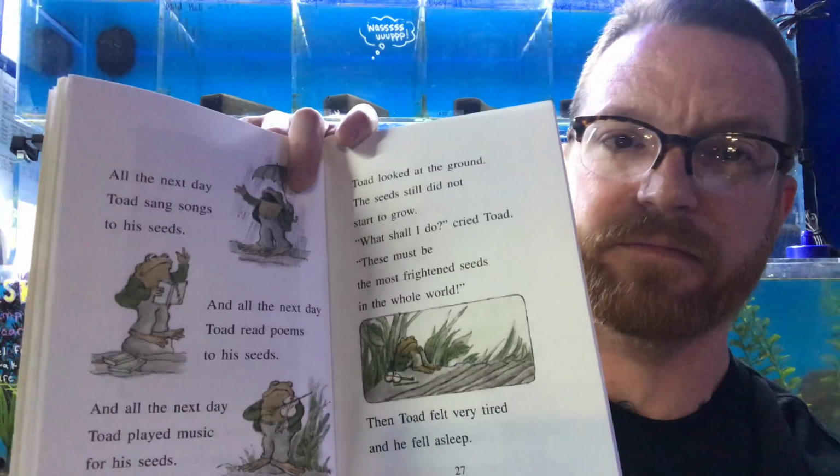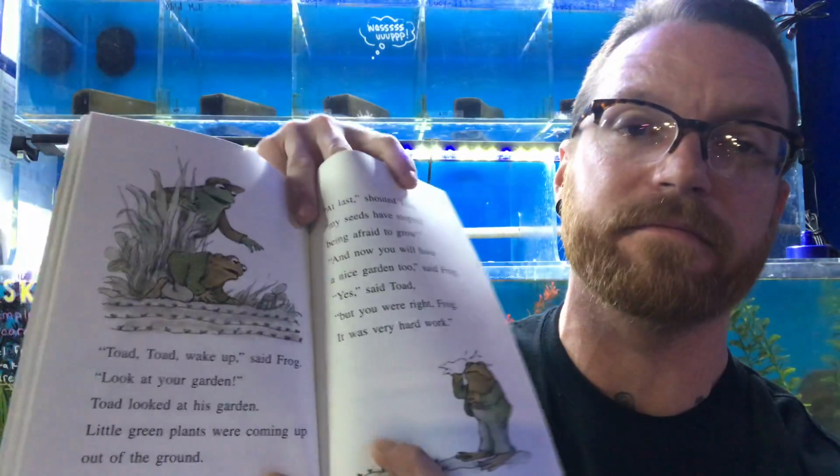Then Toad felt very tired and he fell asleep. "Toad, Toad, wake up," said Frog. "Look at your garden." Toad looked at his garden. Little green plants were coming up out of the ground. "At last," shouted Toad, "my seeds have stopped being afraid to grow!" "And now you will have a nice garden too," said Frog. "Yes," said Toad, "but you were right, Frog. It was very hard work."